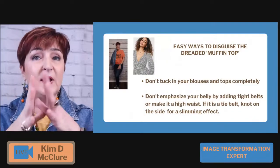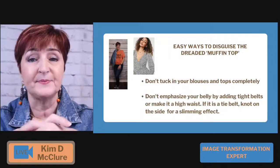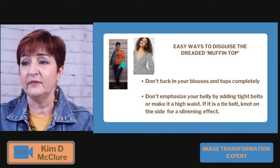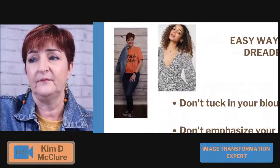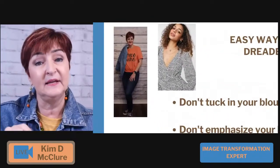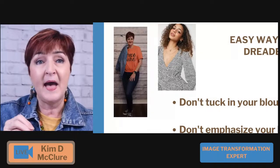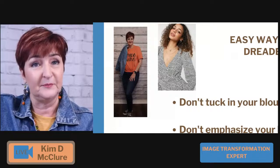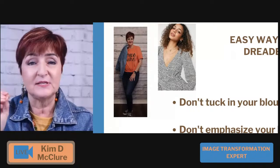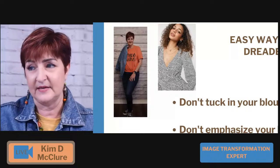Some other easy ways to disguise the dreaded muffin top is don't tuck in your blouses and tops completely. You'll see me here on the left. And what I've done, let me see if I can get this picture a little bigger, is I've taken and pulled the t-shirt through the belt loop. And that just makes it, again, the ruching will hide a little bit of belly. And it just gives it a little bit more flair than just a plain t-shirt hanging down.